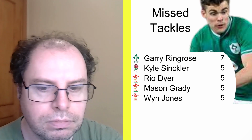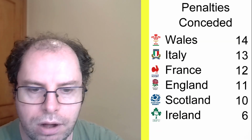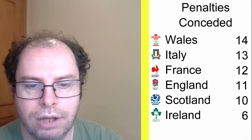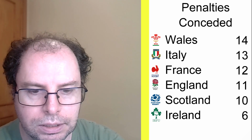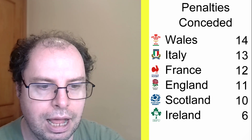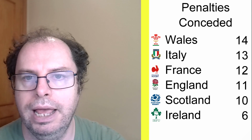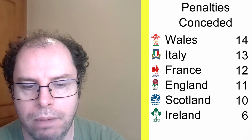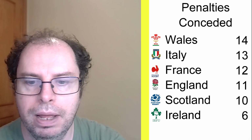In terms of penalties conceded then, Wales top there with 14, Italy 13. So, not great discipline from either team in that game. France and England 12 and 11 respectively. Scotland with 10, which is respectable when you look at the rest of the teams above them there. But then Ireland with just 6 conceded. That is a phenomenal performance from them, especially when you think that they've conceded an average of just over 10 penalties per game from the first 3 rounds. So really good from them, and it's probably something that kept them in the game there when they were under pressure. They weren't conceding that many penalties.